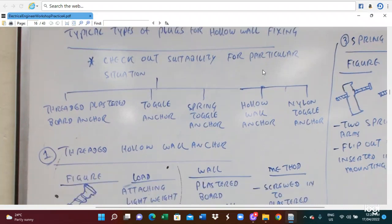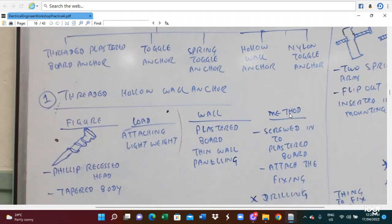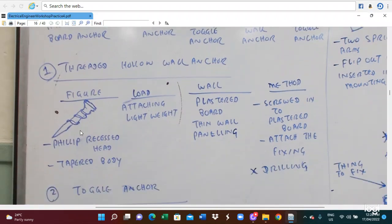We need to check the suitability for the particular situation. So it is a threaded plaster board anchor, dogger anchor, spring dogger anchor, hollow wall anchor, and nylon dogger anchor. So the threaded hollow wall anchors are figured here. They can be the fillet, reset head, and different body. They are for lightweight, and we can use them for thin plaster board. In this case, we screw into the plaster board attached to the fixing.